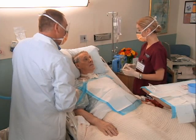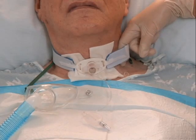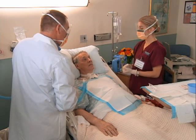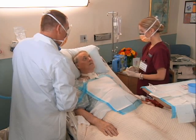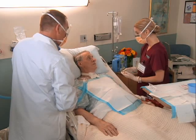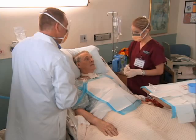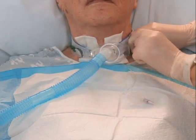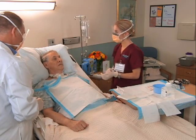I should be able to fit one finger between the neck and the collar. And then assess whether the patient can flex his neck comfortably. Mr. Marks, can you bend your neck? Does that feel okay? It looks like the collar fits fine. Good. Now, reapply the oxygen. Let's clean up.